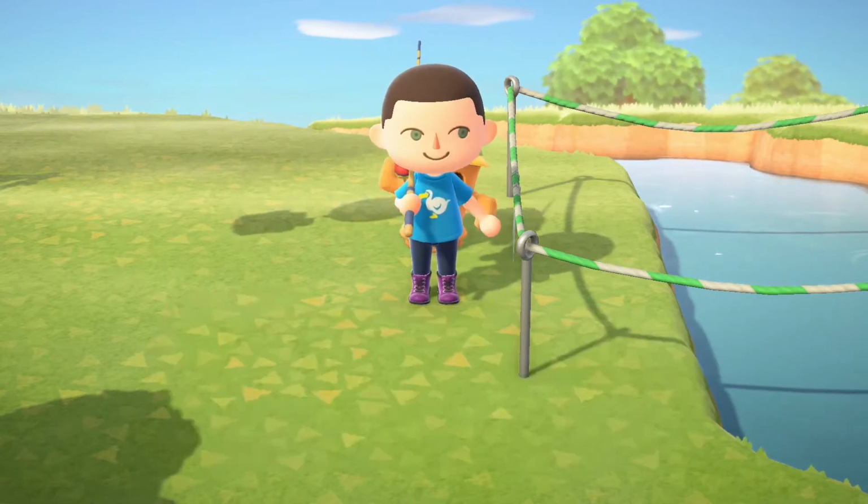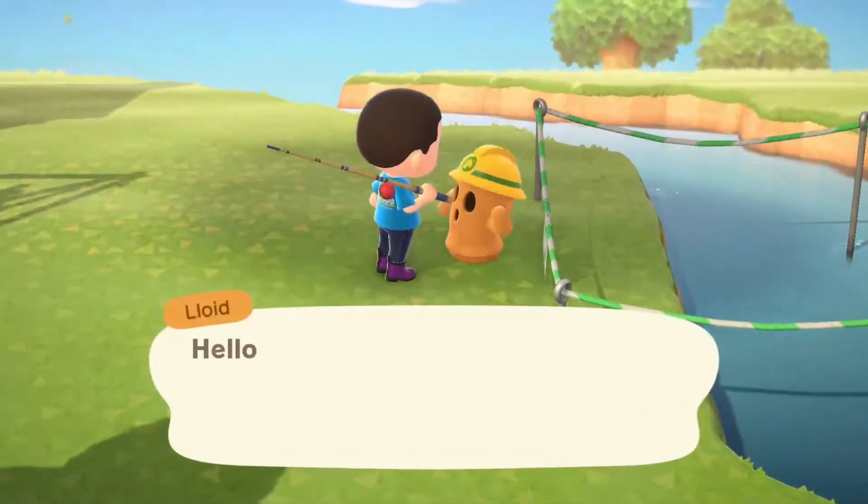So just like in New Leaf, you have to make donations to Lloyd.